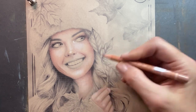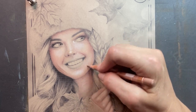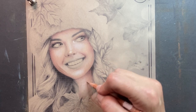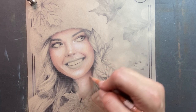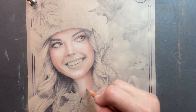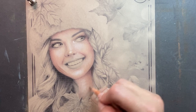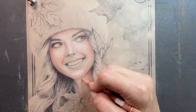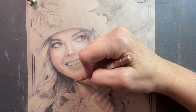Which one is this? This is the 40. Oh, that's just so much better. I can just see I'm already happier.